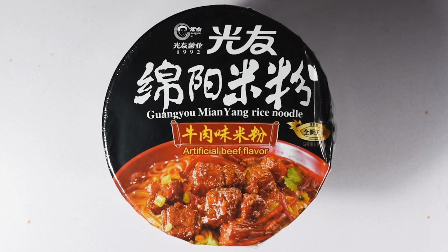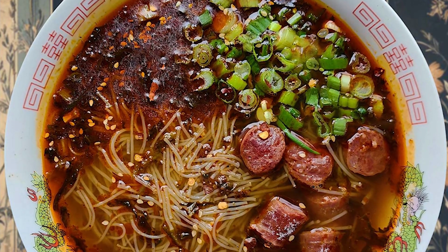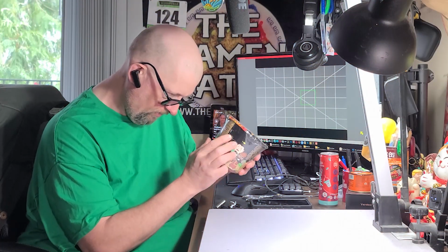Next up, from Sichuan Guangyu, we have this Guangyu Mianyang rice noodle. I don't know that I've had this one. Artificial beef flavor rice noodle, and yeah, this totally looks like Sichuan Guangyu, so another Chinese variety.